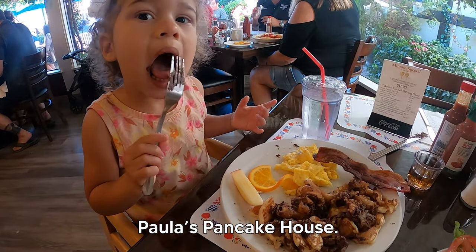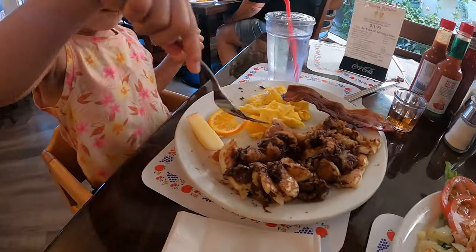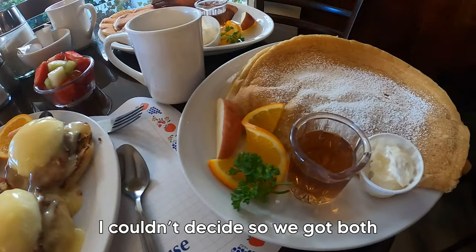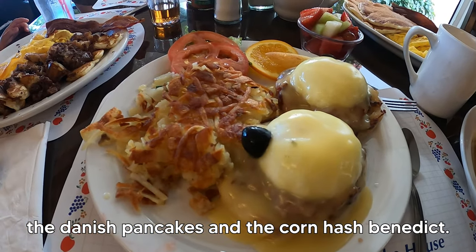Paula's Pancake House. Brooklyn is already digging in. Is it yummy, Zoo? Too much food. I couldn't decide. So we got both the Danish pancakes and the corn hash Benedict.